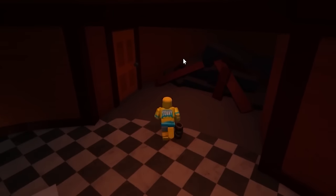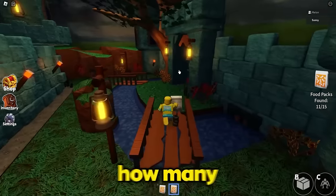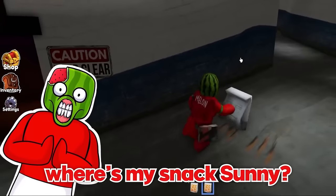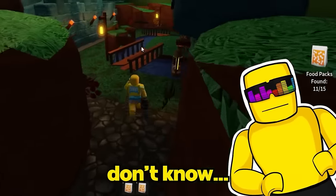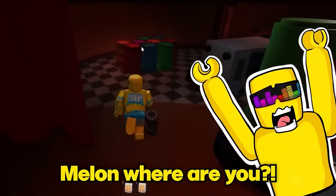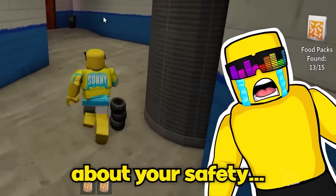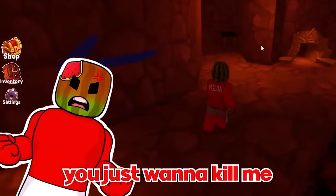Dude, I saw Blue going downstairs. I thought he was gonna get you. How many food bags do you have? We're almost done. We got two. We just need one more then. Where's my snack, Sonny? I don't know. Oh boy. Melon, where are you? Far, pretty far. Well, I just want to be closer to you because I care so much about your safety. Oh, you just want to kill me.